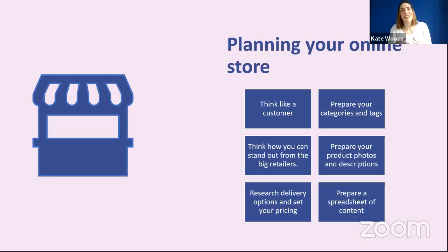Okay, so the next thing, thinking about how you can stand out from the big retailers. I think this is really important, because one thing that we all know is that you've got Look Fantastic, you've got All Beauty, and they're selling products that you sell, and they're often selling those products at prices that are cheaper, or at least as cheap as you can do, and that's frustrating. So what you need to do is find a way that you can stand out from them.